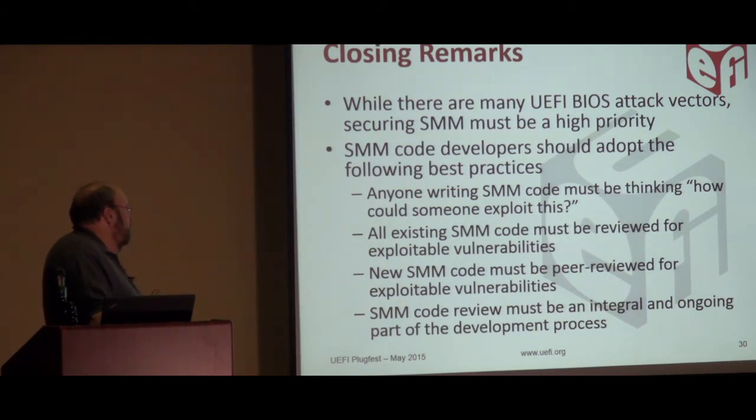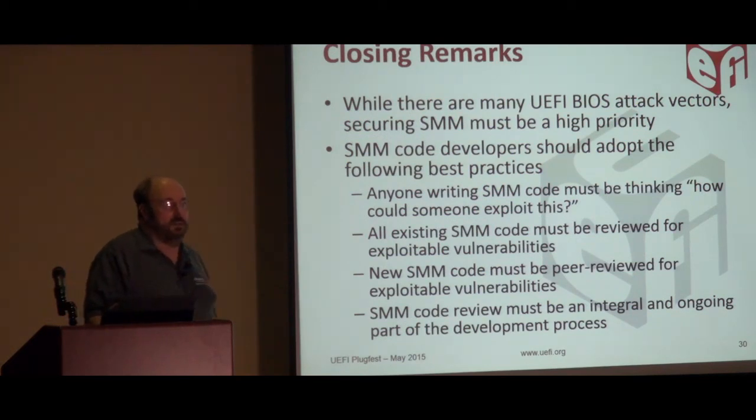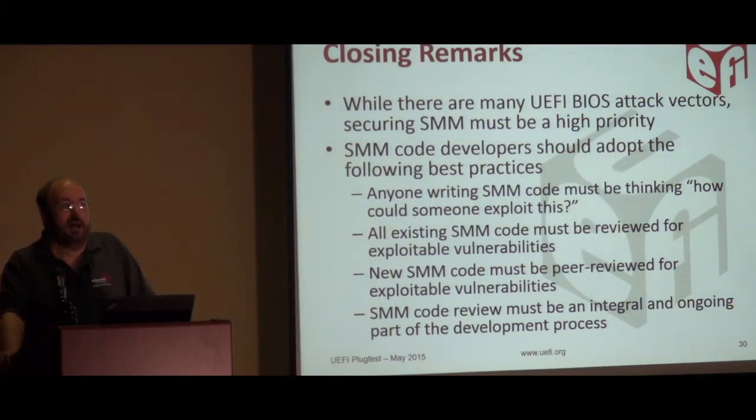Every bit of existing code must be reviewed. It's not reviewing millions and millions of lines of code. It's more a tractable problem than that. Any new code needs to be peer reviewed. You need a pair programming type process of some sort where every bit of code is peer reviewed, and an SMM code review must be part of your ongoing development process. You just have to make it part of your QA to routinely check back on SMM code, because it's so dangerous to get wrong.